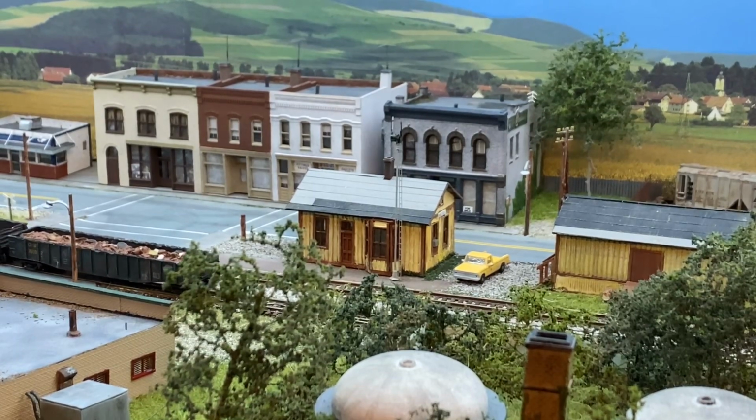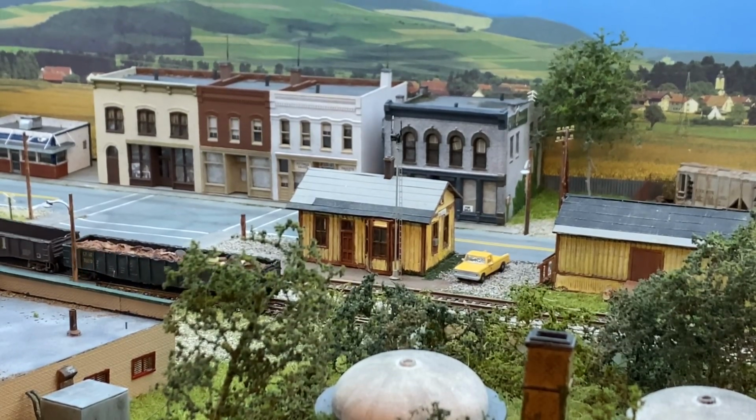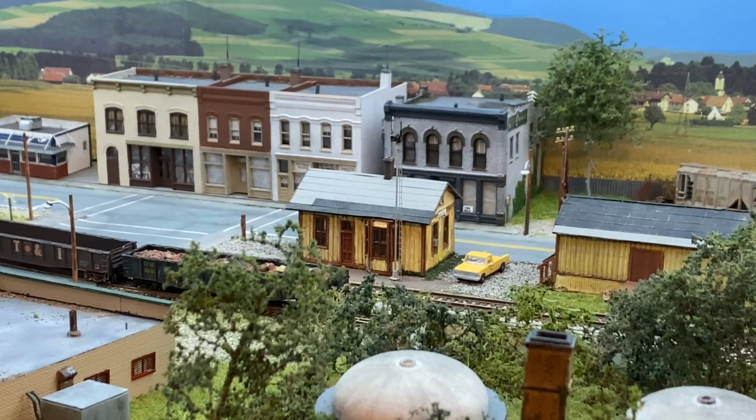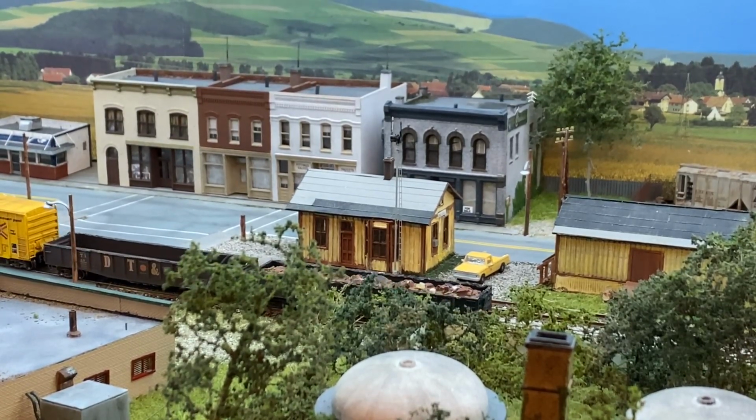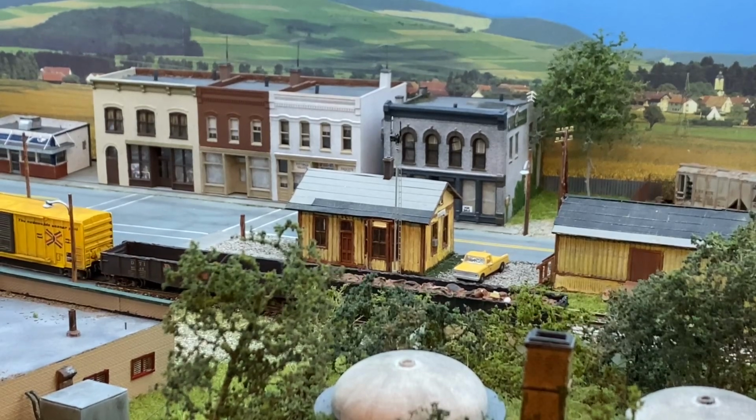We could just leave the gondola hanging out by itself on the passing siding. It wouldn't be in the way. But we're going to go ahead and push it down and couple it onto the train.